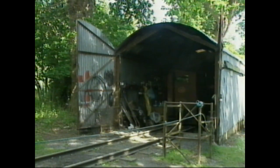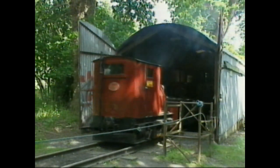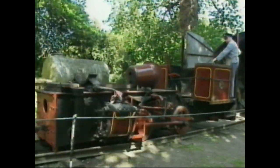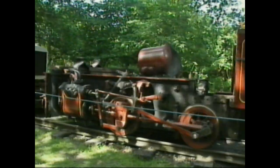The line's steam locomotive is the former Bord na Móna No. 2, a sister of the loco we saw at Shane's Castle at the start of the programme. In 1997, the boiler and firebox were taken off for the loco to be overhauled. Just the rolling chassis and the cab remain at Stradbally.